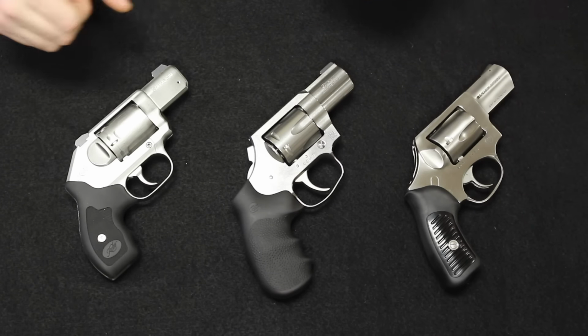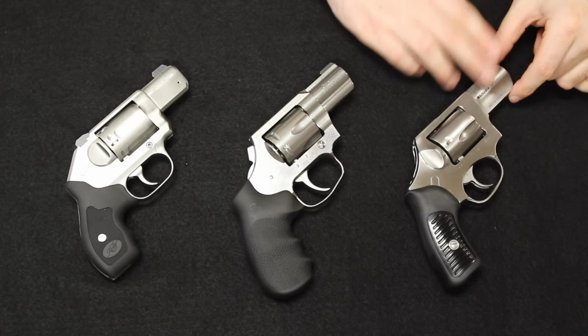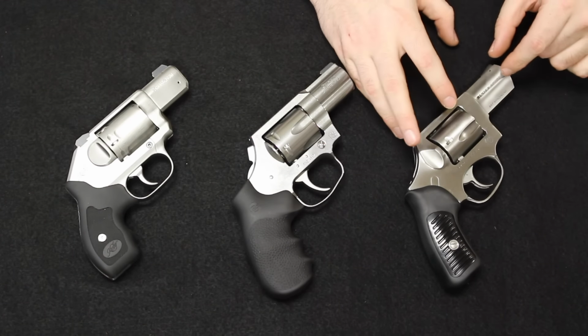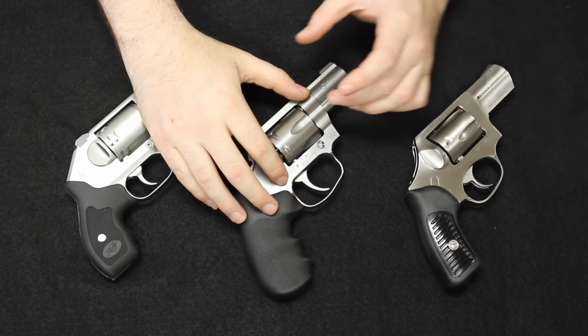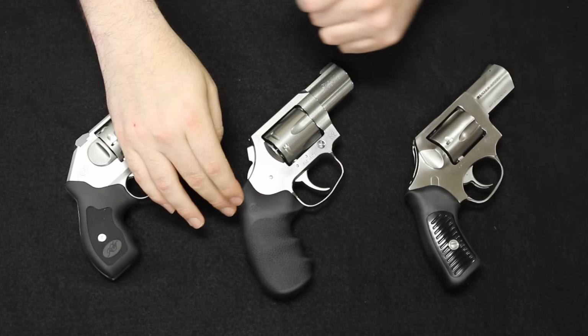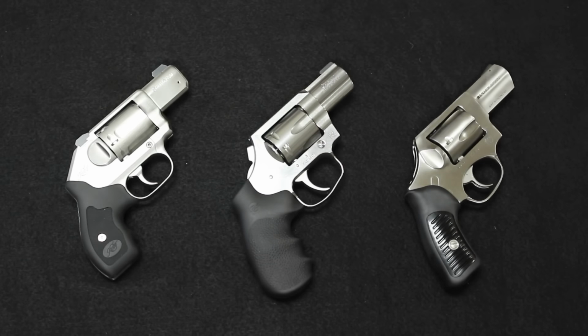Next, let's look at the overall size comparison of the three. So I will start over here with the Ruger. This Ruger does have a 2¼ inch barrel. It is 6.1 inches in length and 5 inches tall. Going over to the Colt King Cobra, it is 6.25 inches long and 5¾ inches tall, making this the largest of the three here, and it does have a 2-inch barrel.